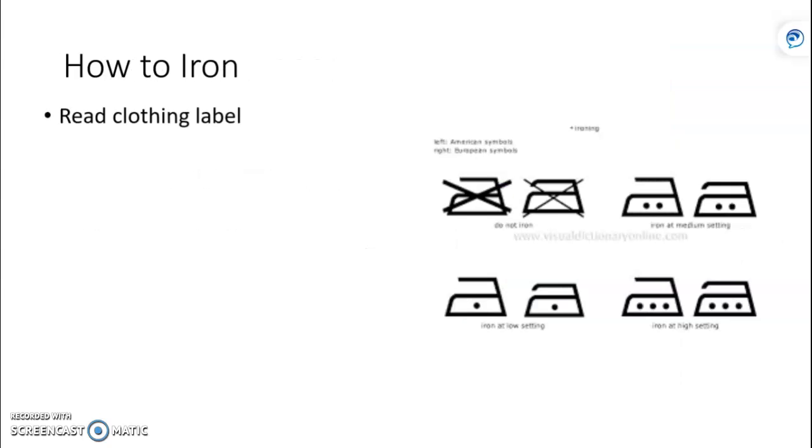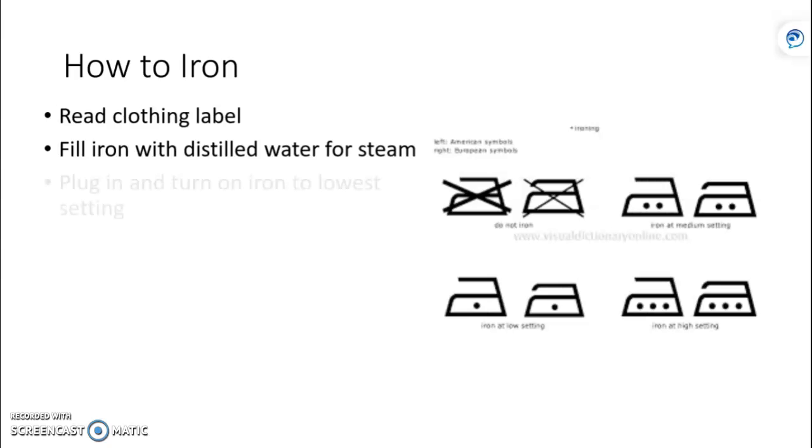So again, the first step with ironing is to read the clothing label. It'll tell you if you should use steam, if you should use a high heat. It should tell you also if you shouldn't iron it. Put some water into the iron for steam, plug it in and turn it on to the lowest setting permittable.